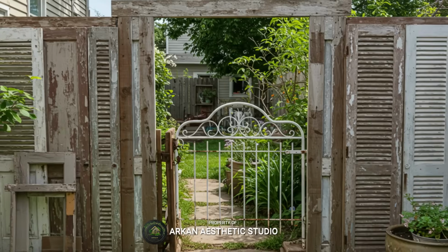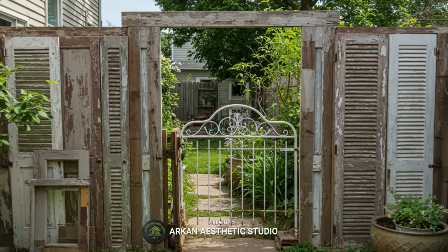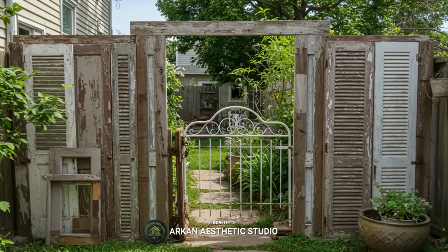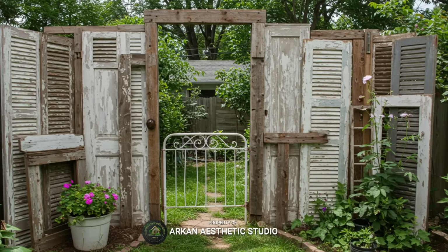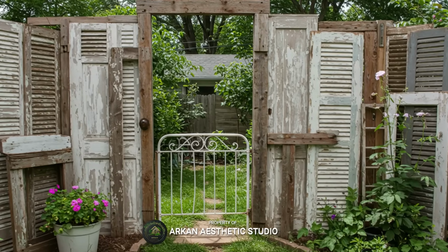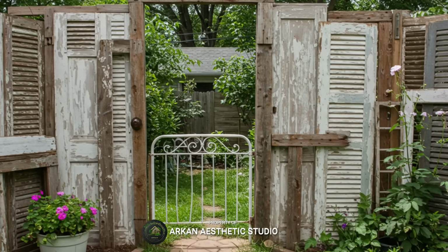In another, an entire garden entrance is built from fragments of homes, a patchwork of panels and window frames. The gate in the center, white and delicate, welcomes you in like a whisper. Plants bloom around its base, and you can almost hear the creak of old hinges as you step through.